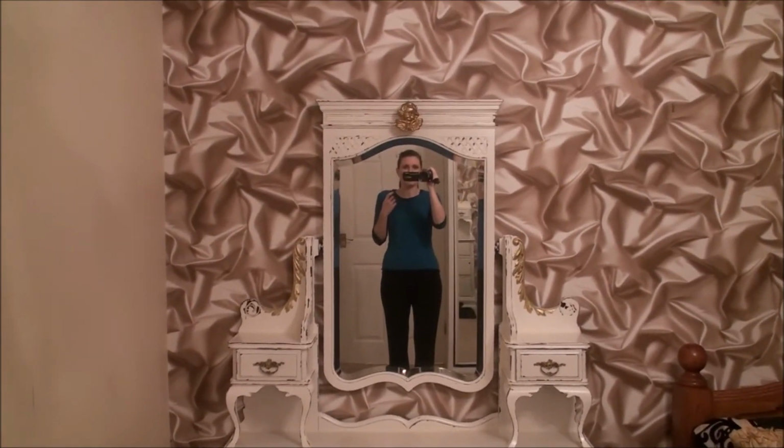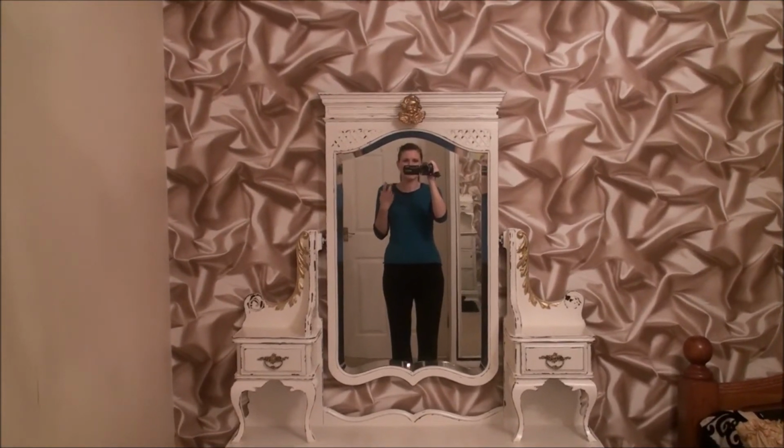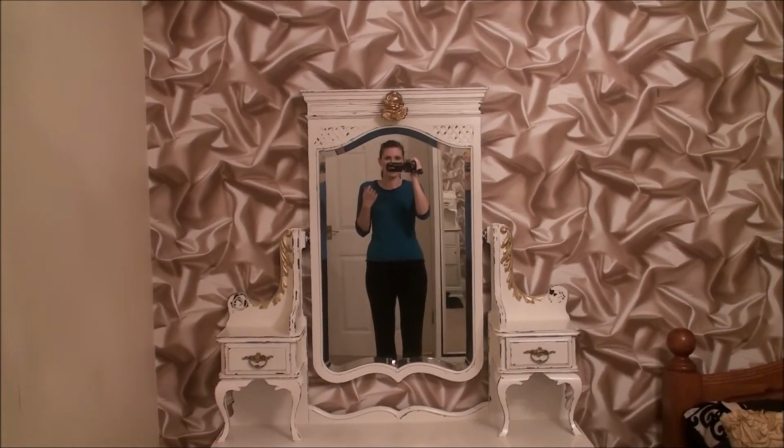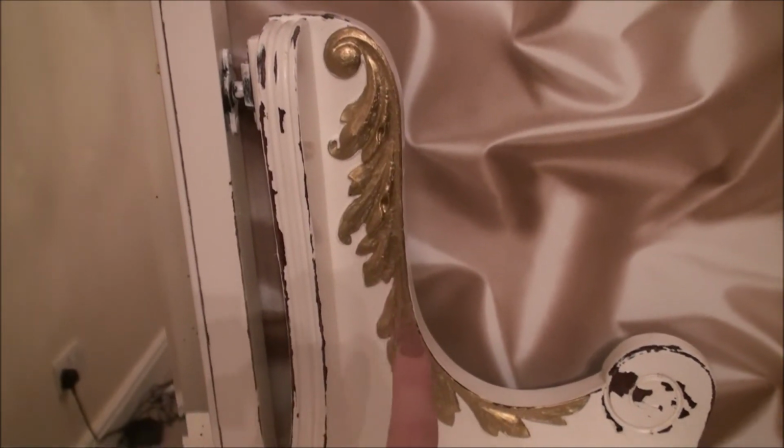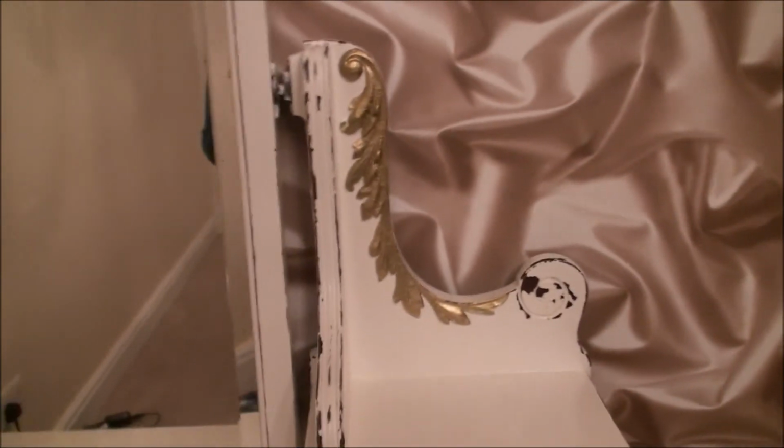But at the top I put on a little cupid. I think it was like a little Christmas decoration or something, and I put that on up the top. And then, like I said, we painted the handles gold, and then if I come a little bit closer I can show you where we painted it. I just used the gold paint here. This is the only place I actually used the gold on here. I just thought I added a little something.